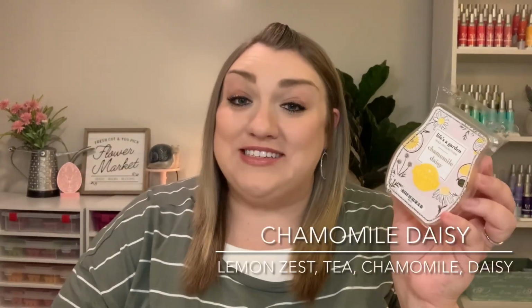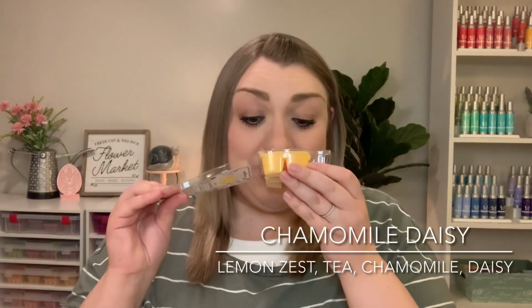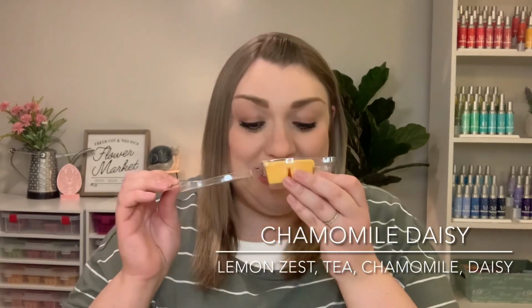All right, and moving on, next is Chamomile Daisy. Now this is a very unique scent because I do pick up a lot of the tea note here, and I feel like Scentsy doesn't do a whole lot of true tea scents. So this is very, very pretty. It is a very herbal chamomile tea scent.